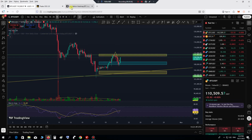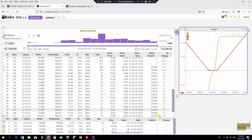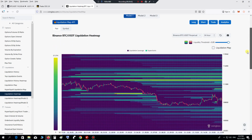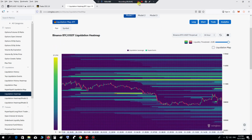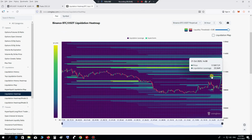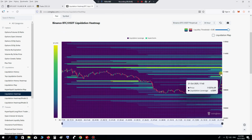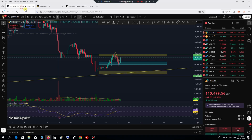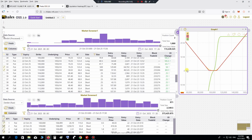Okay, let's take a look at the 24-hour liquidations. Well, as you can see here, in the past 24 hours, we have liquidity on the upside up to 113,000, and with the intensity that the price is moving, it seems like it's aiming to attack this upper liquidity. In fact, it's making another move toward 112,000 to reclaim this high.